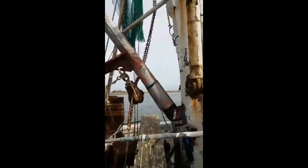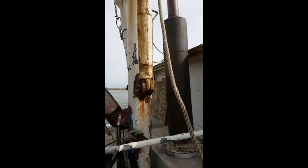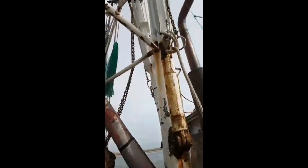All right. You guys are going to get to see what it looks like from the top of the mast. So, y'all bear with us just a second. If you're not sitting down, sit down, because you're going to get that drunk feeling. Dropped your phone. But that ain't good. Hold on just a second, y'all. Alright, take her up.